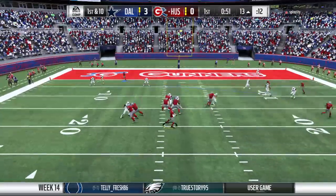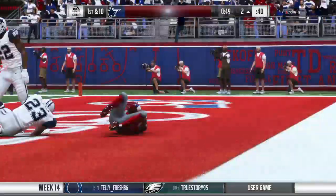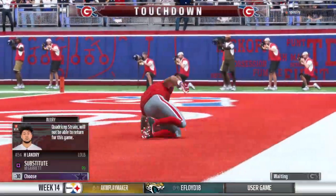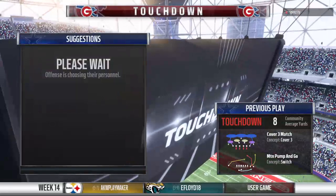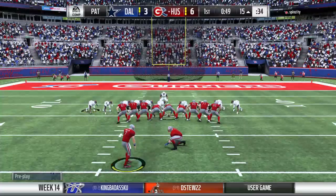From the red zone now, here's Rosen on 1st down. And got his man. It's caught. Touchdown, Houston. His guys are in for 6. And his guys have taken a first-quarter lead.